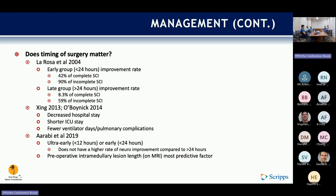LaRosa said that the early group had a greater improvement rate, about 42% for complete spinal cord injury versus 90% for incomplete, and then you had less for the late group after 24 hours. Two other studies demonstrated decreased hospital stay, shorter ICU stay, and fewer complications due to pulmonary status in the early treated group, less than 24 hours.